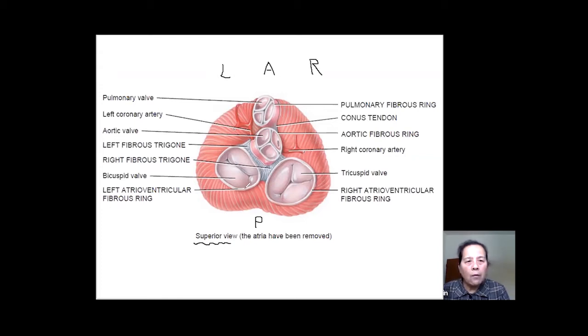So these valves on the left side, between the left atrium and the left ventricle, we call the bicuspid valve, because they usually have two parts. These valves located on the right side, between the right atrium and the ventricle, are named the tricuspid valve, because they usually have three parts.